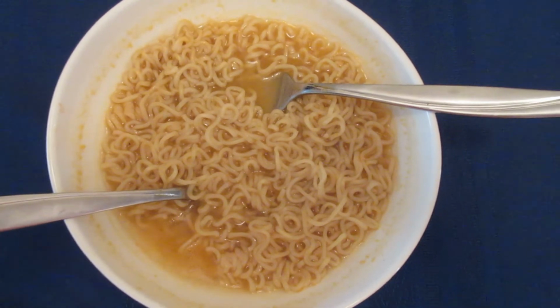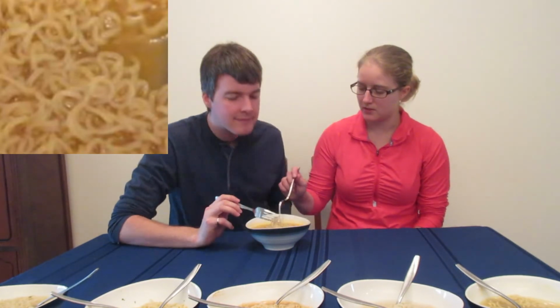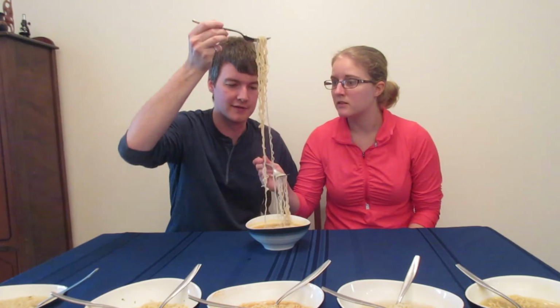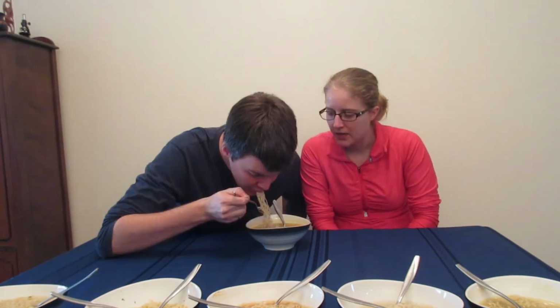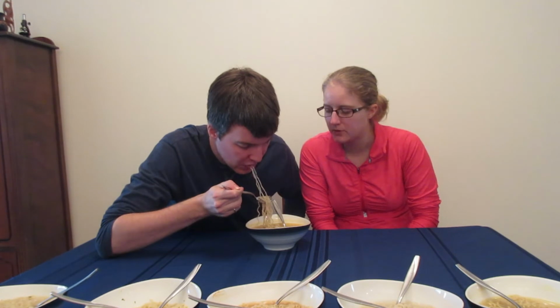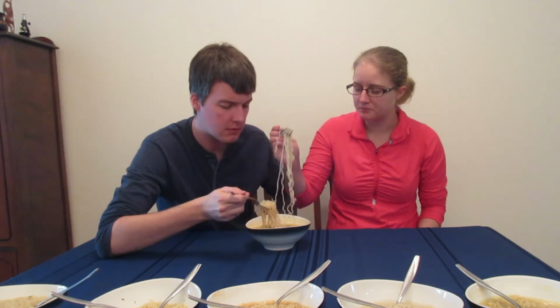3, 2, 1. Nissin. Yeah. This is another orange-looking one. Got an orangey broth, definitely. The last orange one tasted tomato-y to me, so I'm hoping this one doesn't also taste tomato-y because I wasn't a big fan of tomato-y. Doesn't smell like that. Big noodles. We're back in the realm of kind of bland, kind of slimy-ish noodle. I think the noodles are better than some of the previous ones we had, but not as good as the last one that we just tried.